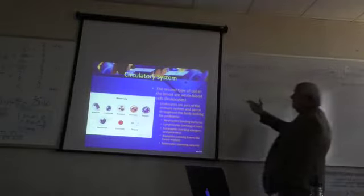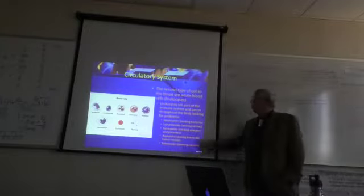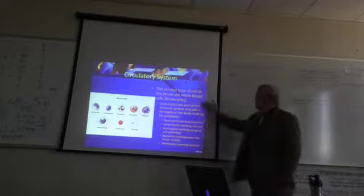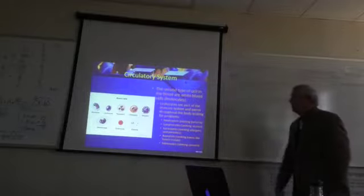The second type of cell in the blood are white blood cells, or leukocytes. Leukocytes, leuko means white. Cytes means cell, white cells. Leukocytes are part of the immune system and patrol throughout the body looking for problems.